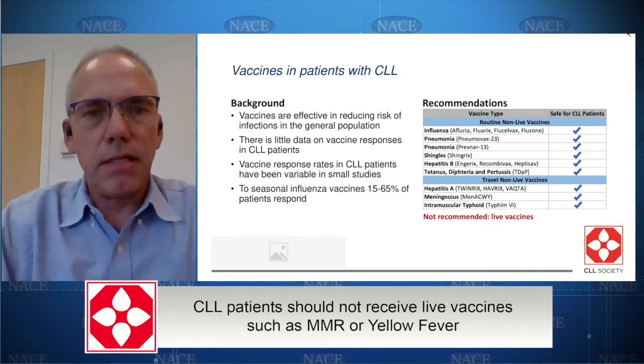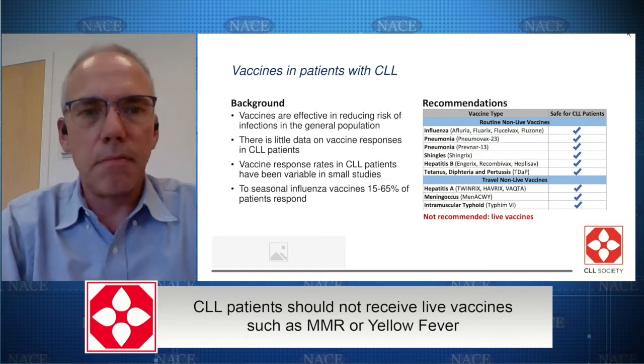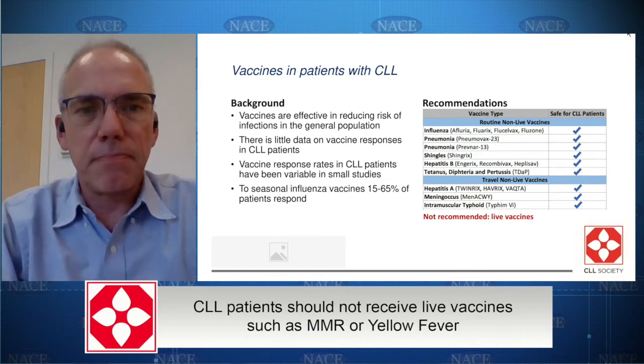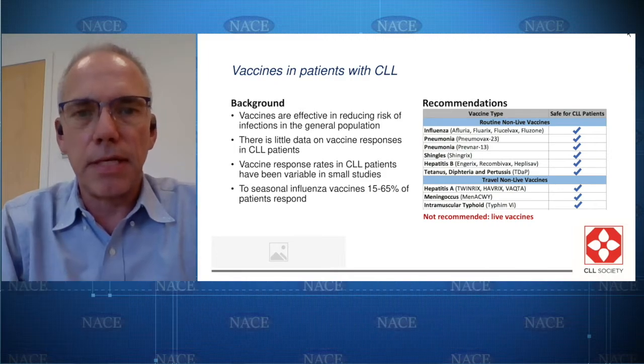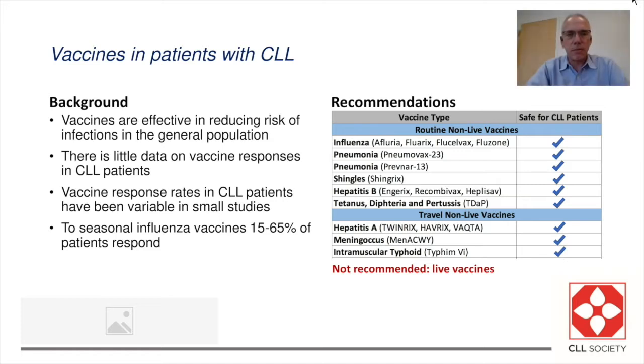Still, I would really highly recommend getting the vaccines that prevent infections, in particular the seasonal influenza, the pneumonia vaccines, the Pneumovax and the Prevnar, and the shingles vaccine that recently has become available for CLL patients. There's also hepatitis B and tetanus, diphtheria, pertussis that are recommended and safe for CLL patients. There are several travel vaccines that are also safe to get. The vaccines you should avoid are those that use live viruses. So the big question when you discuss a vaccine is: is it a live virus? Avoid those vaccines.